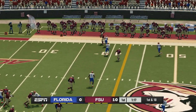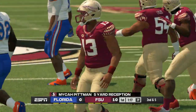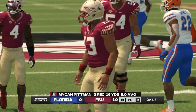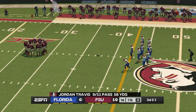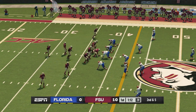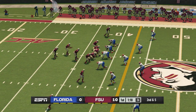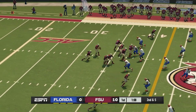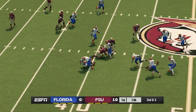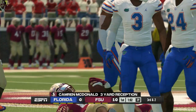Flares one out. Out of bounds. At about the 37-yard line. It's second down, 5 to go. Ball on the 37-yard line. Slings it to his fullback. And he's tackled right around the 40.